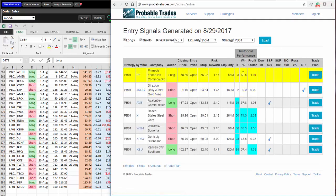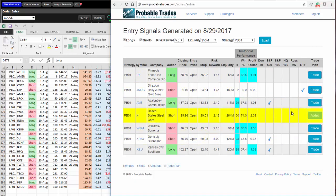Let's go to the PBs, look for some shorts. Okay, so on the PBs, I'm a little more restrictive. I use this historical performance data because we have a lot more trades on the PBs. And I look for three shaded cyan cells. So this one has 3, so I'm going to trade that. It's a short, Williams-Sonoma.